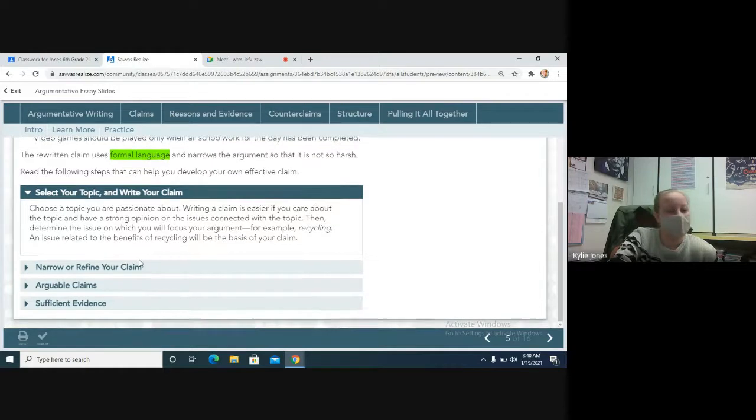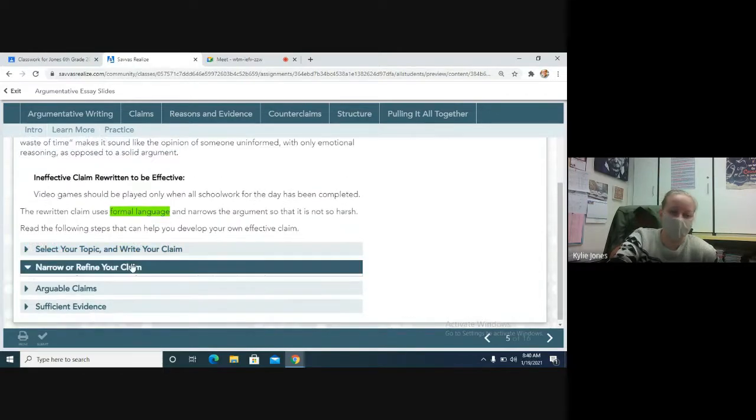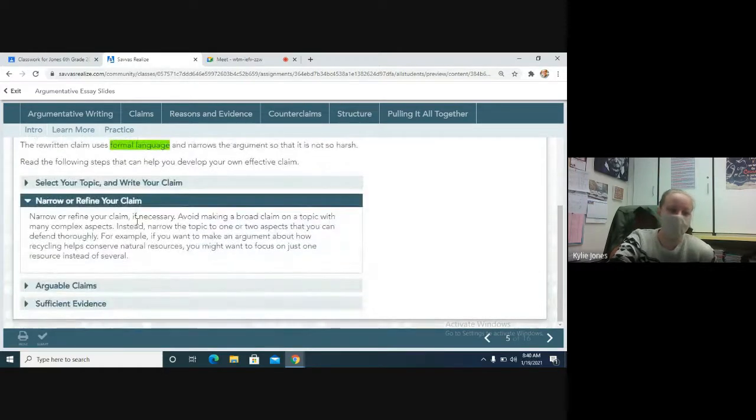Okay. The next one says to narrow or refine your claim. This one means to narrow it down. Narrowing or refining your claim is necessary. Avoid making a broad claim on a topic with very complex aspects. Instead, narrow the topic to one or two aspects that you can define thoroughly.